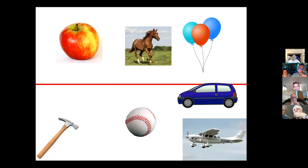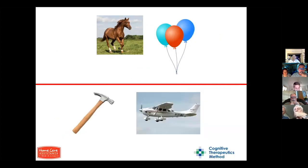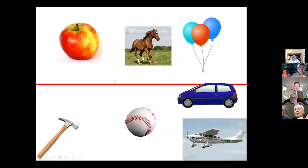Okay. The apple's gone. Car. Ball. Baseball's gone. Apple, baseball. Yep. And car. You got it. We're a good team: apple, baseball, and car. Yep. Good team.